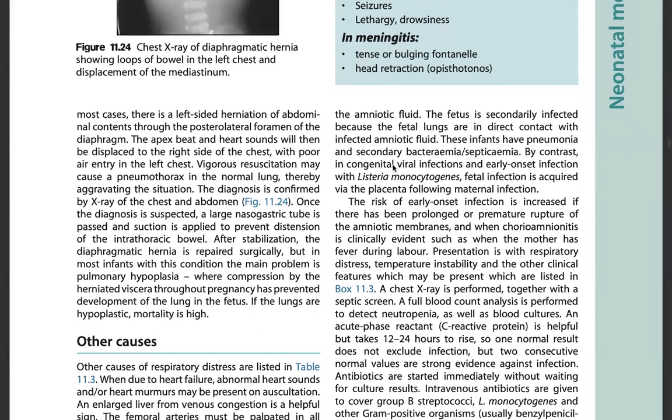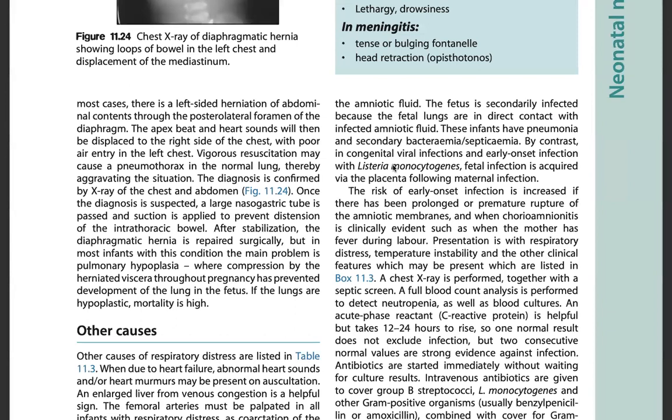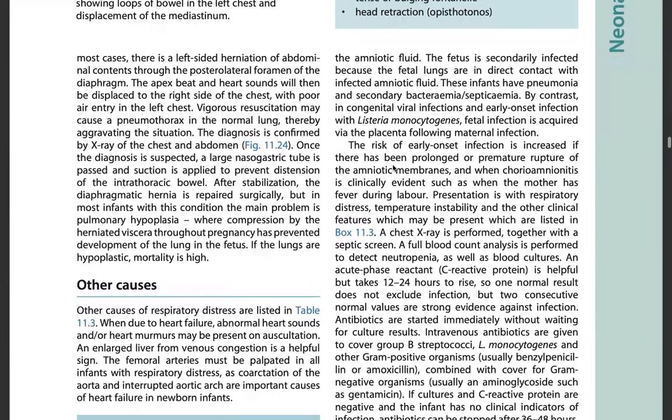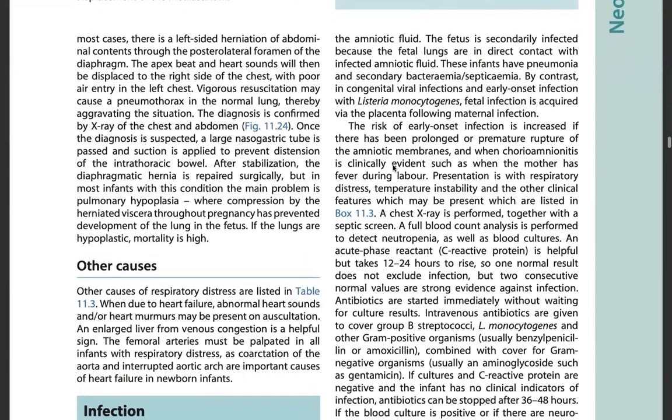The risk of early onset infection is increased if there has been prolonged or premature rupture of amniotic membranes and when chorioamnionitis is clinically evident, such as when the mother has fever during labor. Presentation is with respiratory distress, temperature instability, and other clinical features which may be present, which are listed in the box.